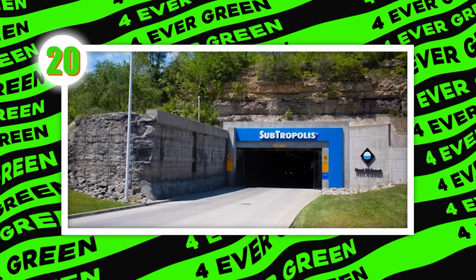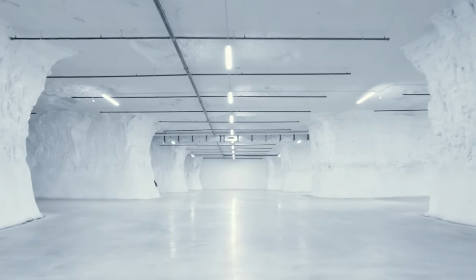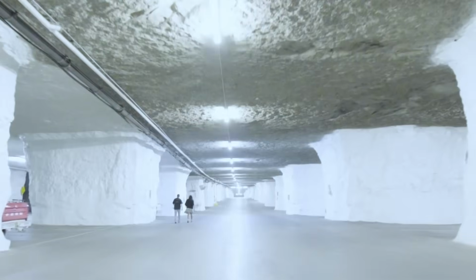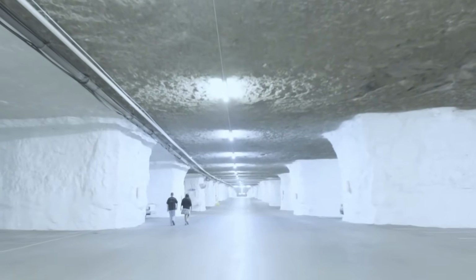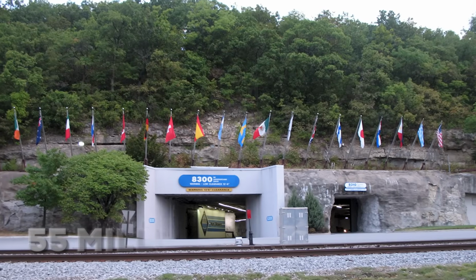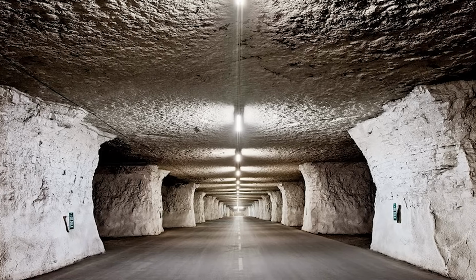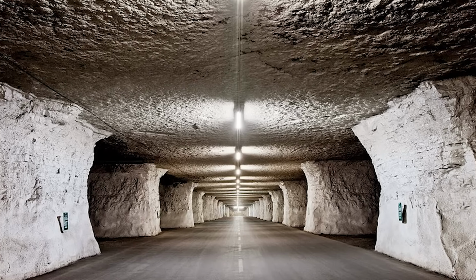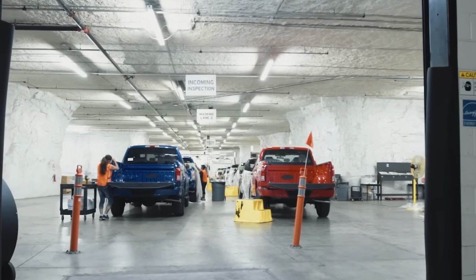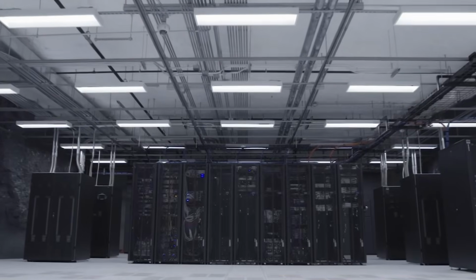20. Subtropolis, Kansas City, Missouri. Subtropolis, located in Kansas City, Missouri, is one of the largest underground business complexes in the world, spanning an astonishing 55 million square feet. This man-made cave system is carved into a limestone mine and houses over 1,700 businesses, including warehouses, offices, and data centers.